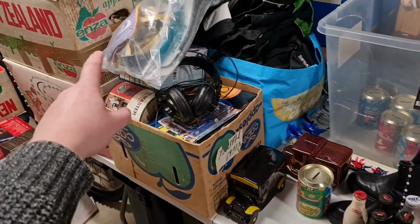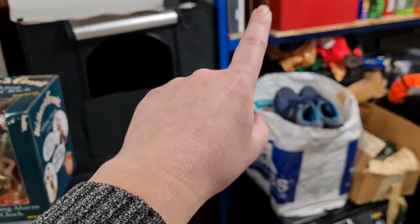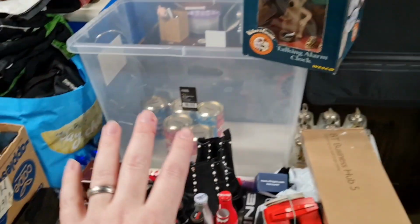Right, I'm going to make a bit of space on this table. I'm going to put you on my tripod, probably up there somewhere, and we will get this lot packed.